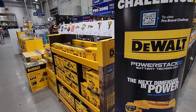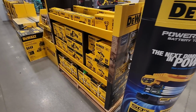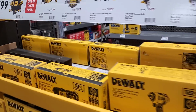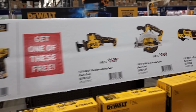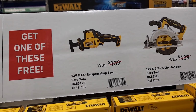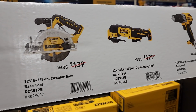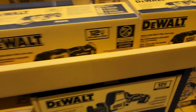Alright, onto the DeWalts. So they do have some BOGO deals on the DeWalts too. Mostly extreme, or at least in this section. Alright, so they got the $199 2-2 combo kit. It's a brushless extreme. You can get for free the one-handed reciprocating saw, the circ saw, the oscillating tool, which, all these tools are really nice, by the way, the hammer drill or the extreme 1/2 inch impact wrench.